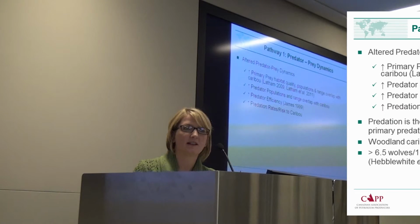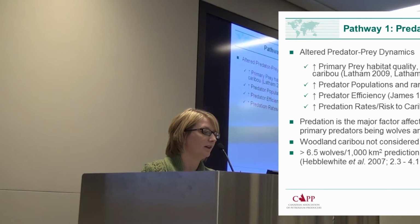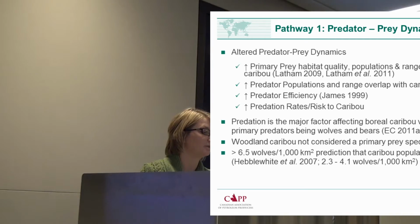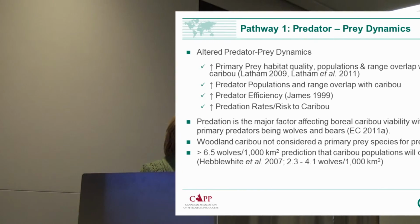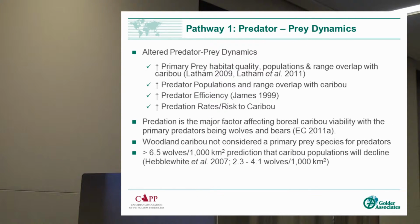So we talked a lot about this yesterday. There were a few presentations on altered predator-prey dynamics, so increasing primary prey quality and populations and range overlap with caribou can lead to increasing predator populations and range overlap with caribou. Adam James, in the mid-90s, looked at predator efficiency on lines and found that wolves were traveling faster on lines than in the surrounding forest. And then ultimately there is an increased predation rate and risk to caribou from the altered dynamics.